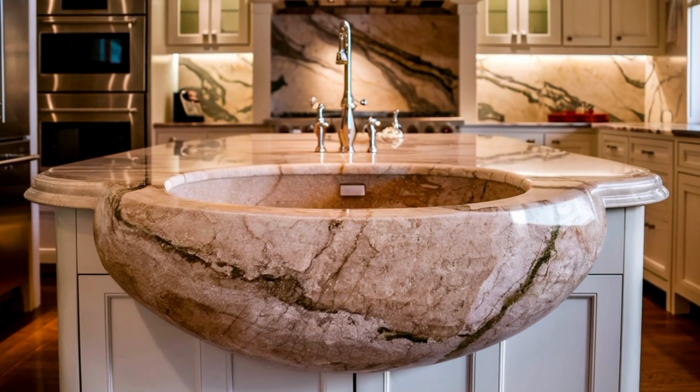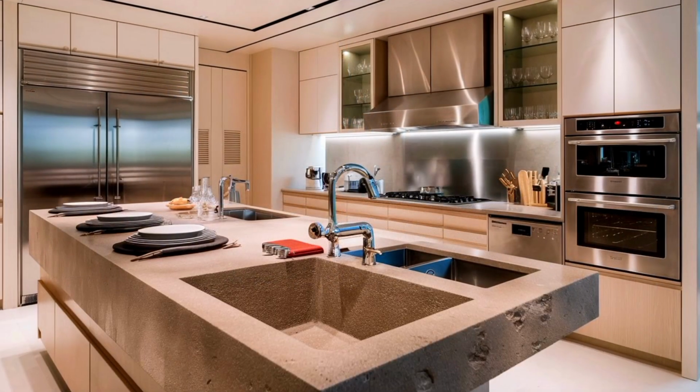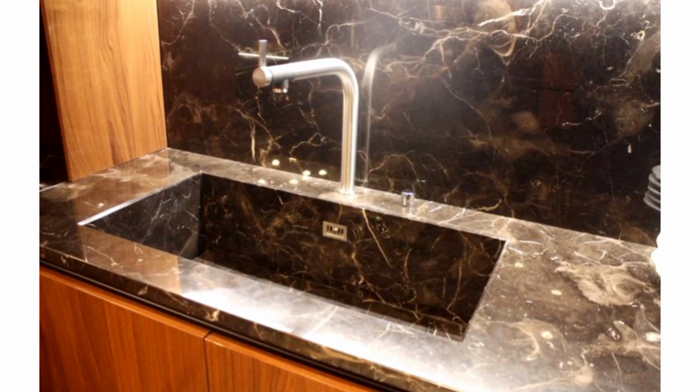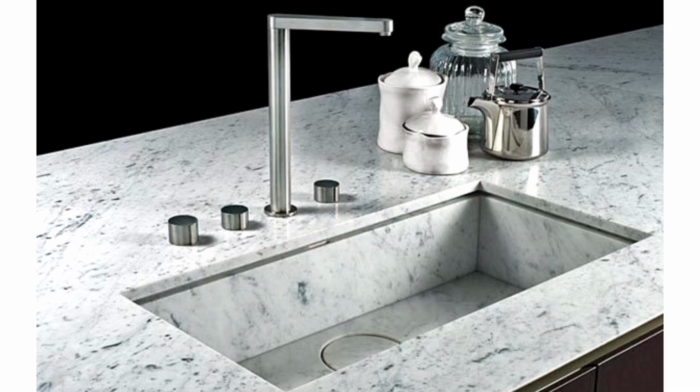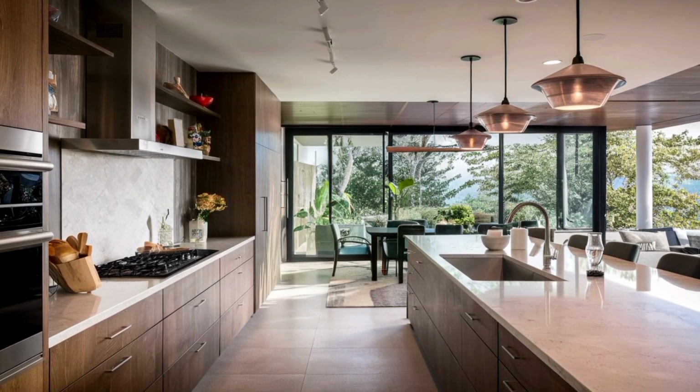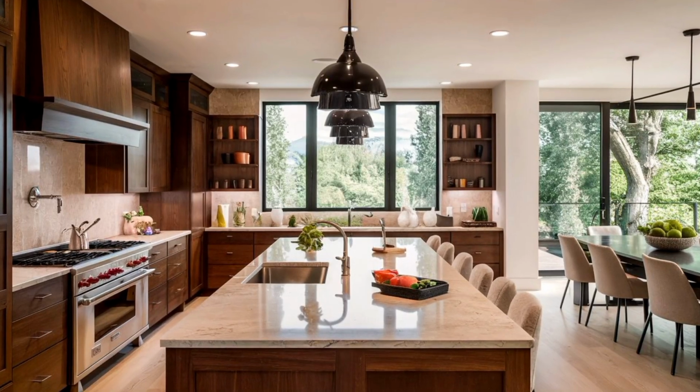Designer idea number 5 is integrated stone sinks. Crafted from the same material as your countertops, integrated stone sinks create a seamless and elegant look. Whether it's marble, quartzite, granite, or soapstone, an integrated stone sink adds a luxurious touch to any kitchen.